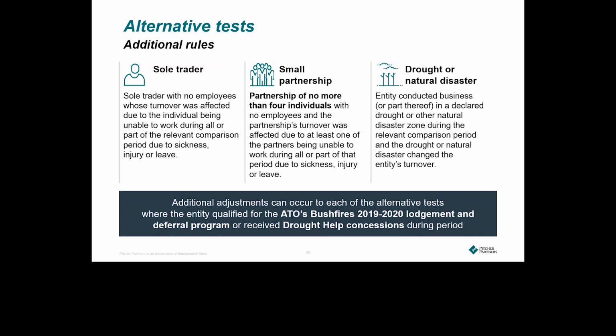For droughts or natural disasters, if the entity conducted business in a declared drought or other natural disaster zone area during that period, and the drought or natural disaster changed the entity's turnover, you may get access to this other concessionary rule. Essentially what this one does, rather than look at last year's values, you can look at the prior year's values. So you can look at 2018 instead. As I mentioned earlier, if you are one of those taxpayers, there are also adjustments to each one of the other 5 tests that we just went through that might give you some concessionary periods where you might exclude those periods that you were otherwise affected.